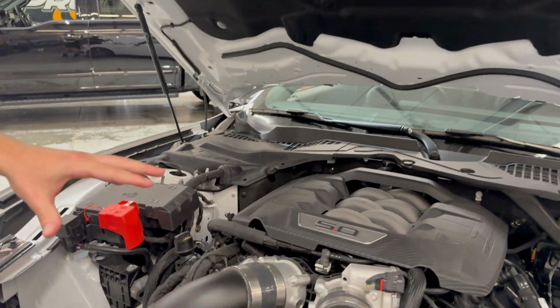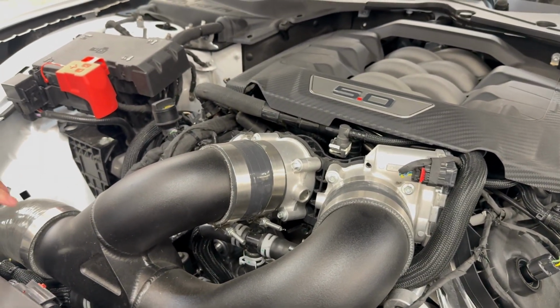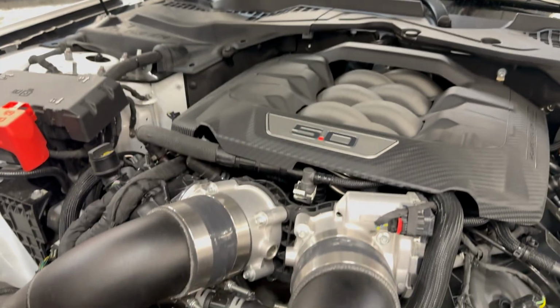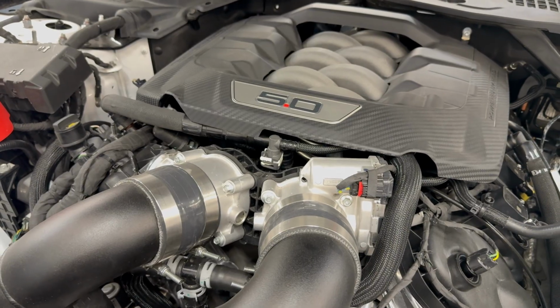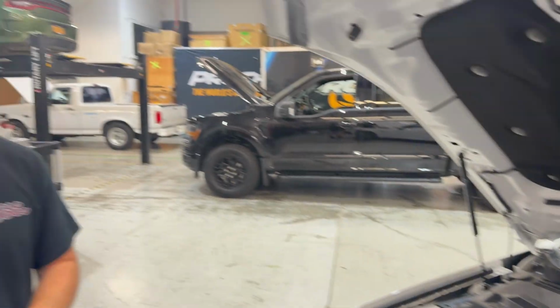We've got the dual intake throttle body and charge piping here. This comes in either a wrinkle black finish, a satin finish, or my personal favorite, a carbon fiber finish, which is again USA-sourced carbon fiber. It does add a little bit of an upcharge, but who doesn't love carbon fiber? It adds a lot of wow factor.